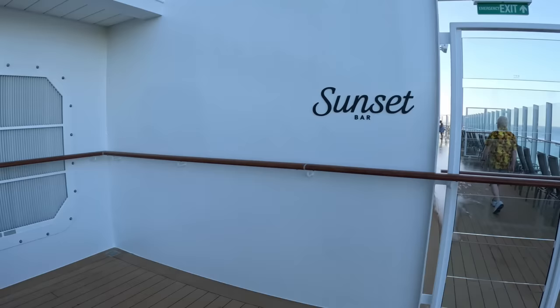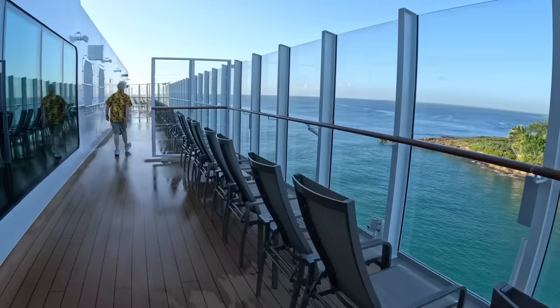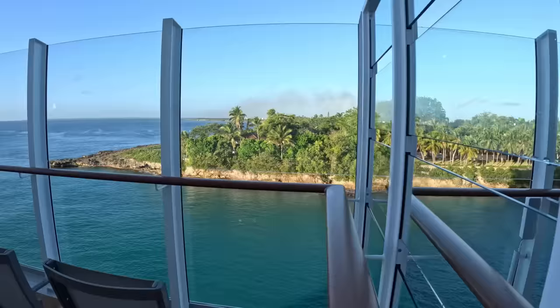Sunset bar. Sunset bar first thing in the morning. Well, it's not first thing in the morning, but palm trees. They look nice, don't they? Right in the little bay, aren't we? A little channel. Yeah, he's gonna have to do some reversing.